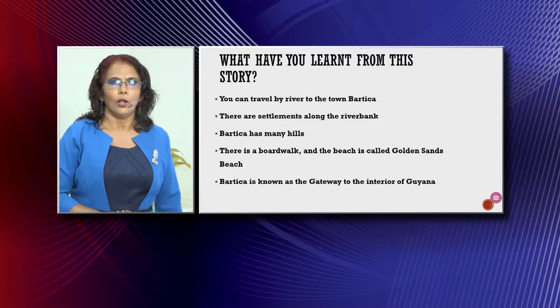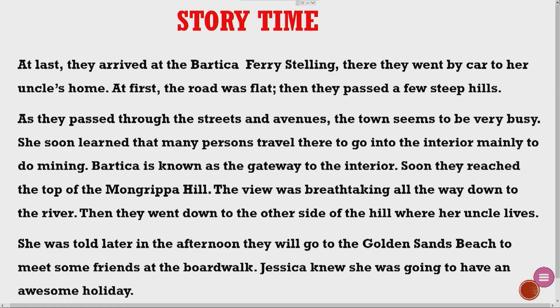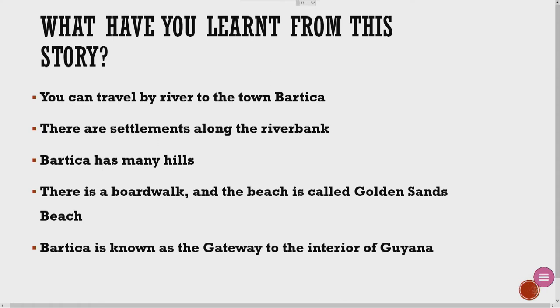What have you learned from this story? You can travel by river to the Tong Bartica. There are settlements along the riverbank. Bartica has many hills. There is a boardwalk, and the beach is called Golden Sands Beach. Bartica is known as the gateway to the interior of Guyana.